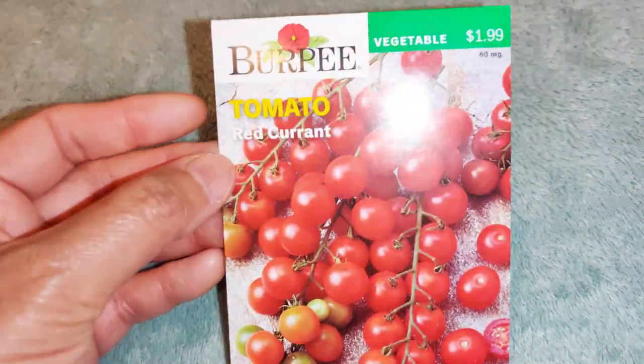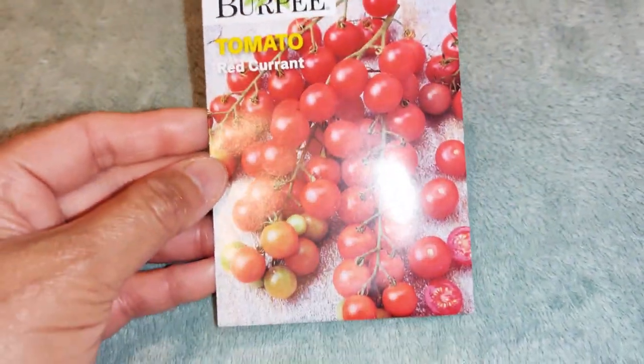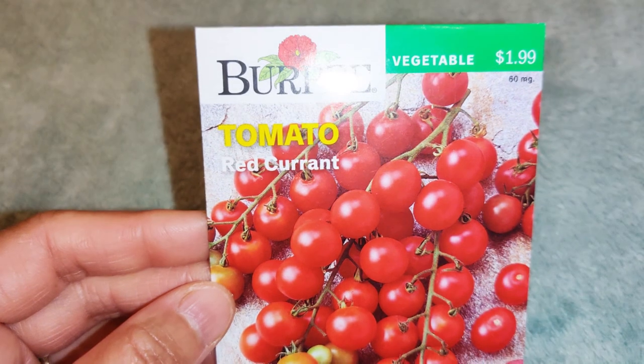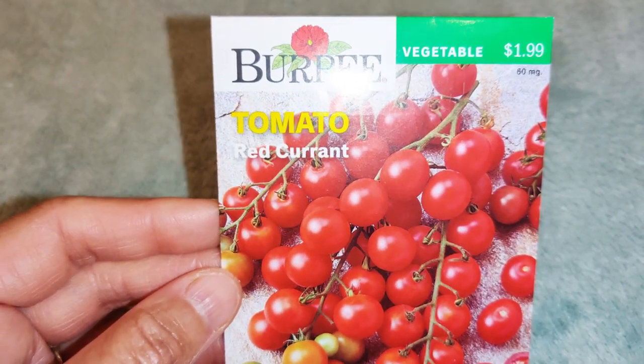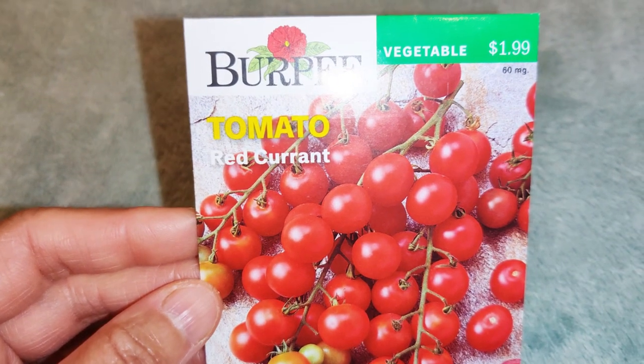All these seeds are by Burpee, and I decided to get them because I got everything that I haven't purchased before or that caught my eye and looked really unique.